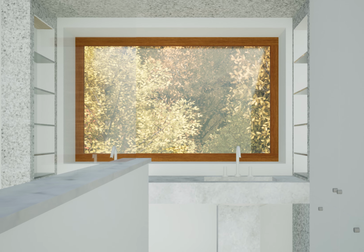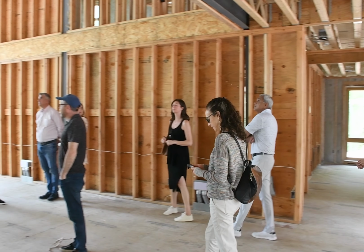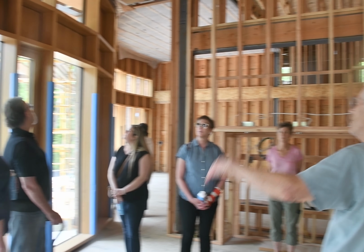Really, what sets the way we build apart from other contractors is that we look at it under the rigors of science. How can we make the house more resilient so it will last longer? How can we make the house more comfortable? How can we make the house healthier? How can we make the house use as little energy as possible? And how do we reduce the amount of embodied energy that we're putting into the building?